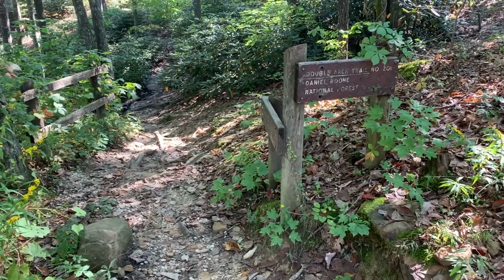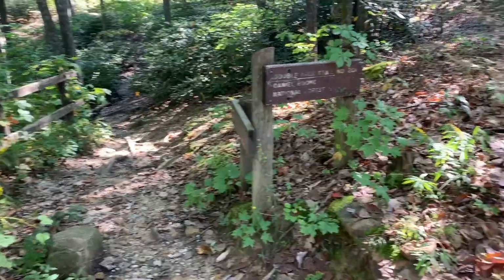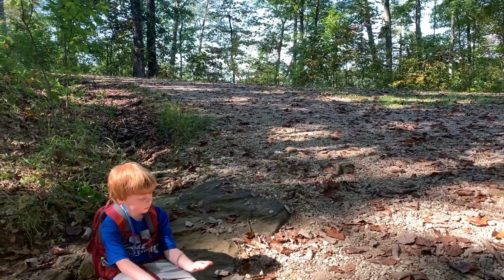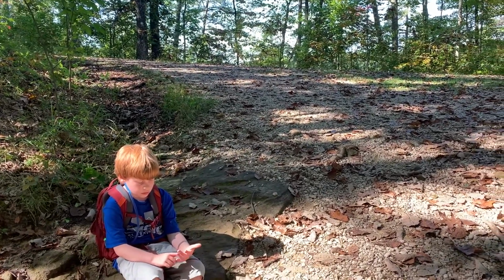Yeah, so we're back here. It's not a real long section, but it's steep. But we're back at the gravel road now. I'm going to go check out this overlook up here at the end of the road, and then start making our way back down the road.